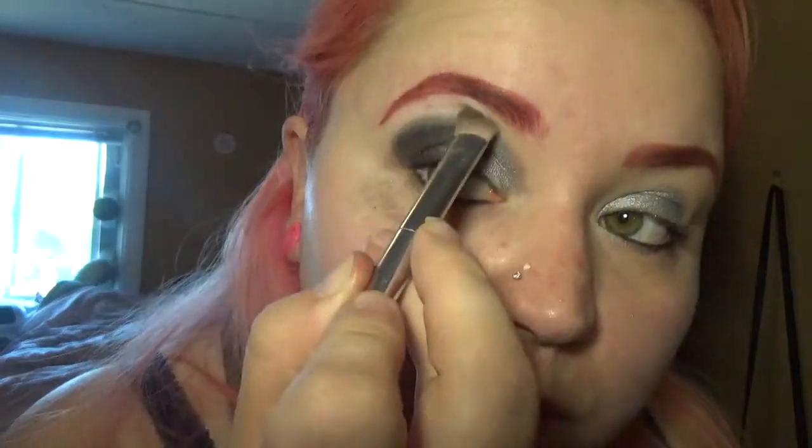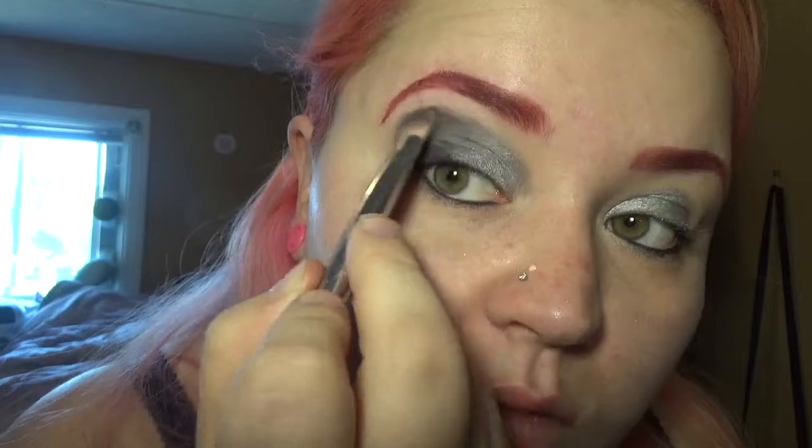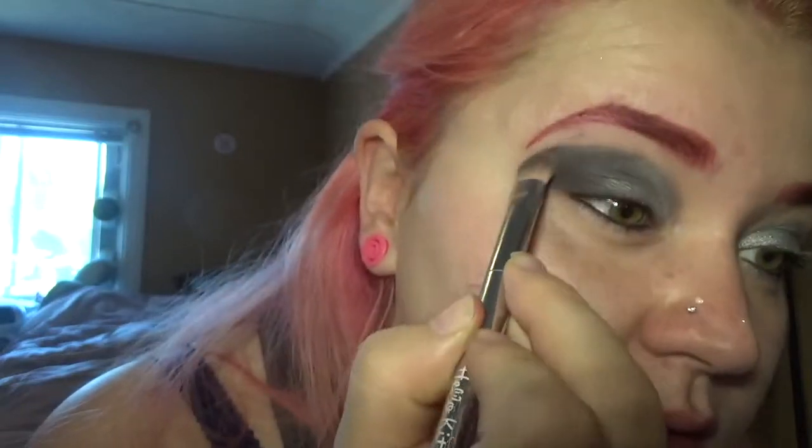Then we're going to take another brush. Not that one. Oh my goodness. Take my fluffy Hello Kitty brush. This one. And we're going to go in with this color right here, Dainty, and we're just going to use it as a brow highlight. Smooth out the edges so it doesn't look so like boom. Okay, once you have them relatively even.